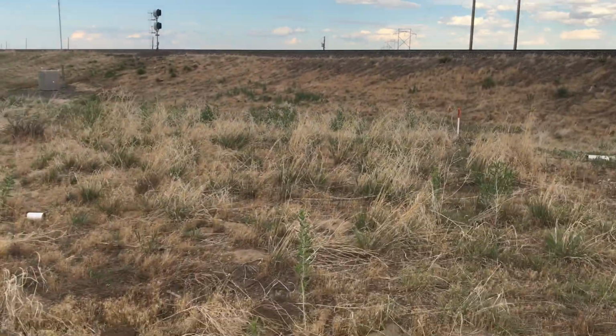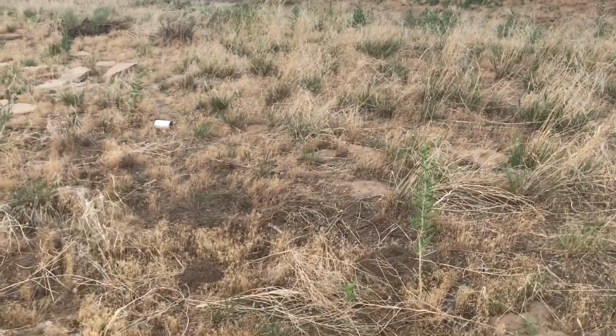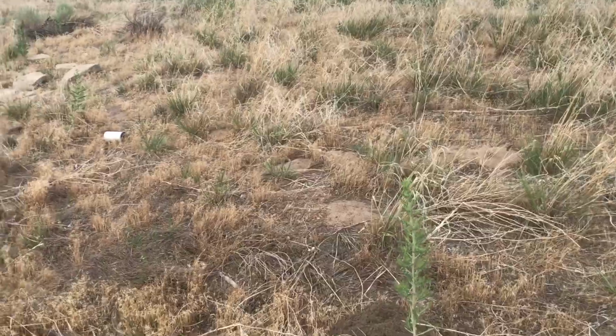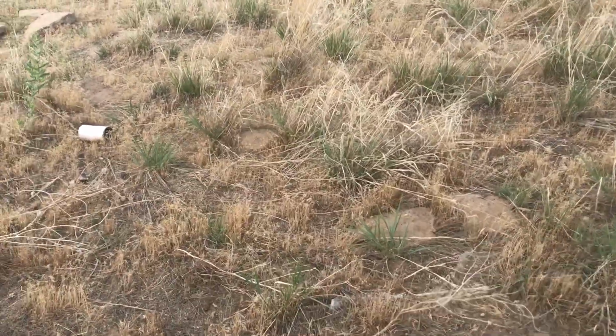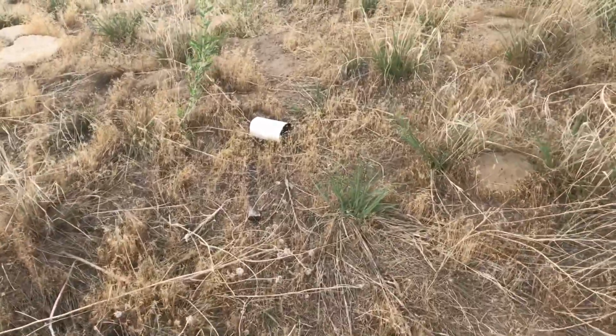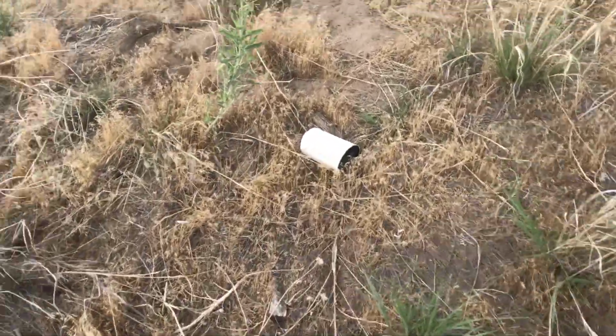Alright, well, we have arrived and we're just gonna start flipping, walking. Hopefully we will find something soon, but we saw a few more DORs on the way here, which is sad, but there's grasshoppers everywhere, but we're just gonna get looking.